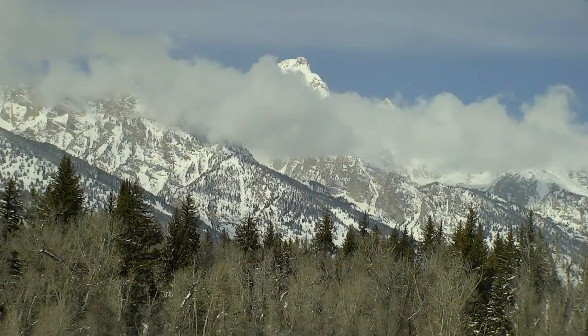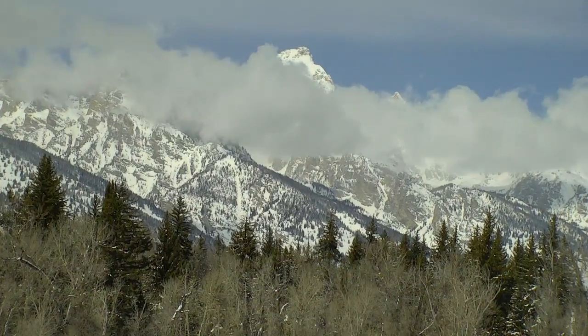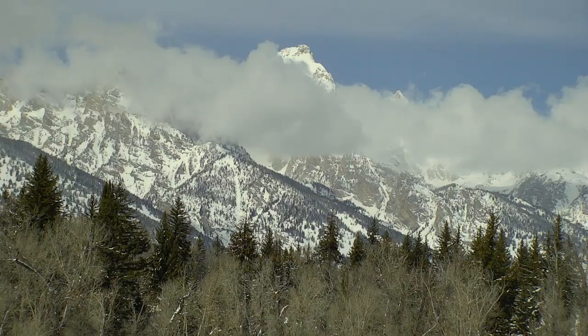I should say that we're down here in the valley, so we're not at risk of being in an avalanche here. But if we were to put on backcountry skis and venture up in the mountains to get some powder turns in, we would have to be aware of avalanches.